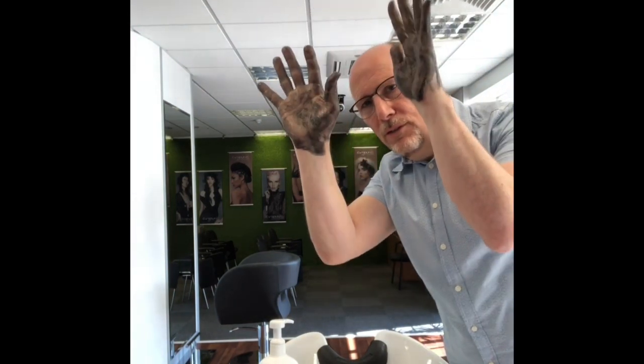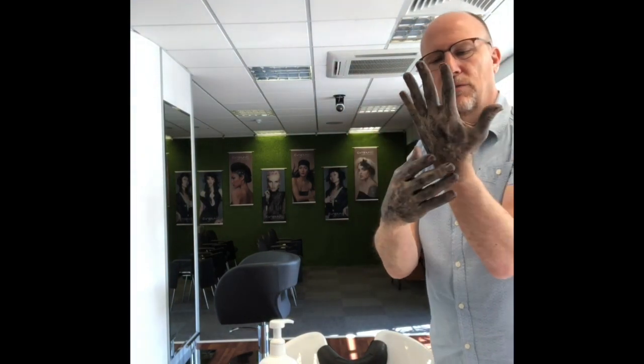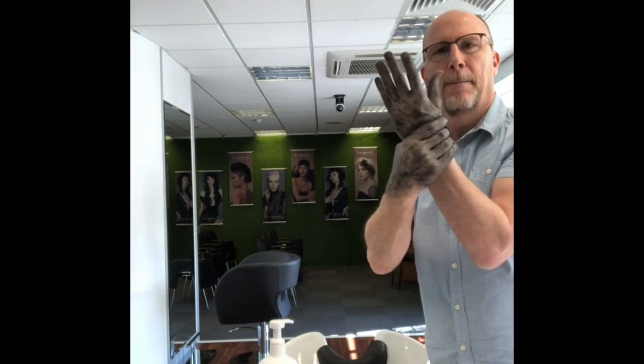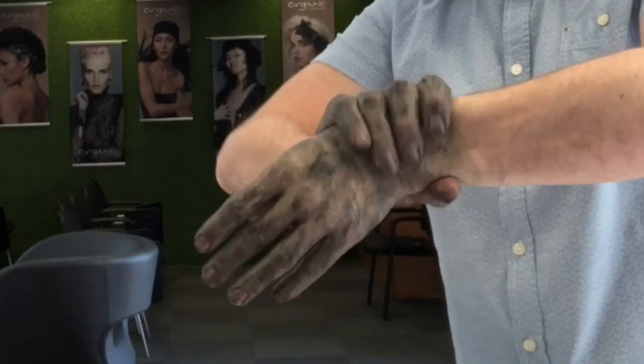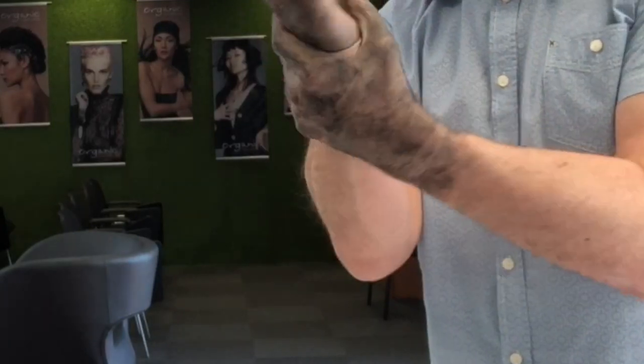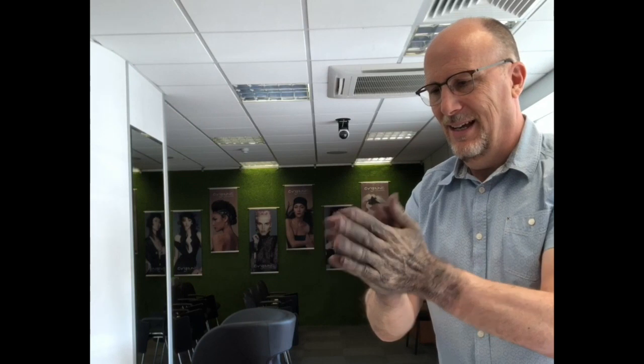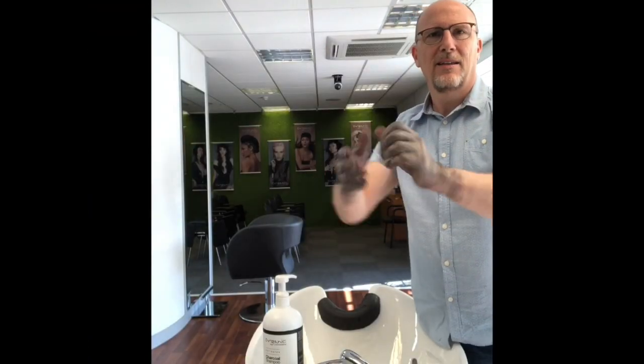But as you can see, wrists. So that's why it's very important to finish with a rub around the wrists. Again, very often forgotten. Very important, and that's why short sleeves today. Lucky with the sun shining. So that is your steps.